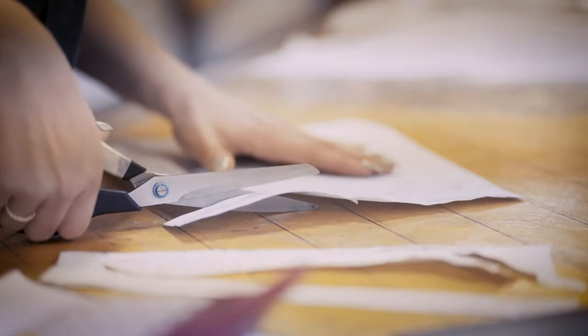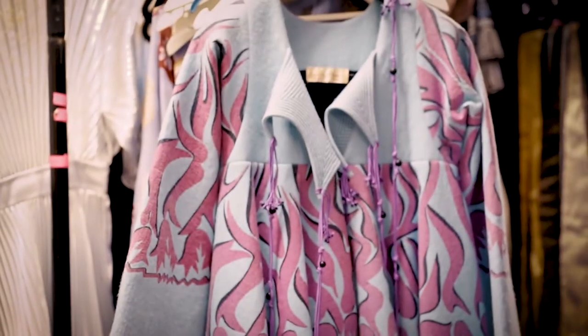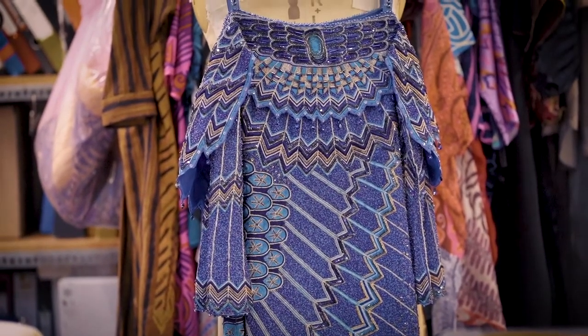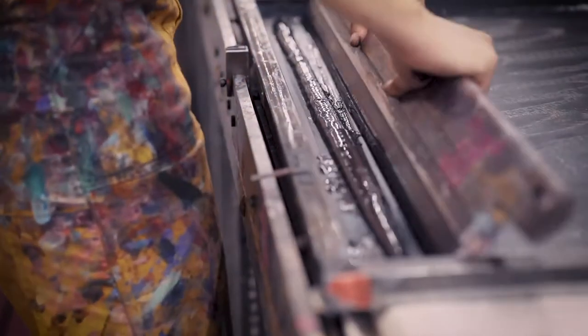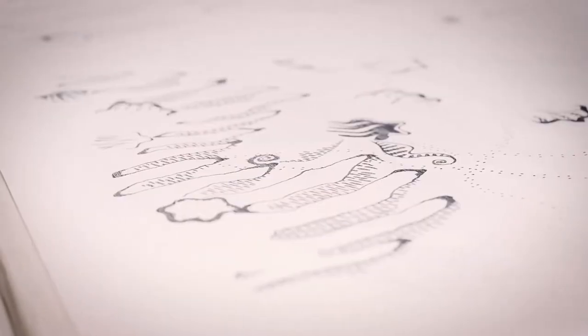I'm an English textile and fashion designer. I started off as a textile designer and then started to make clothes in my prints so that the world could see what the prints could actually do and look wonderful. Everything is printed downstairs in the print room by hand with silk screen printing, and everything is made up here in this room.